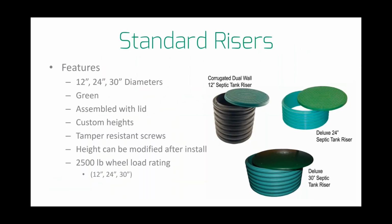Okay, some of the accessories we have. We offer risers in a number of diameters: 12, 24, 30-inch diameter risers. As we said before, these are necessary anytime you have a pump in a tank that you need to get access to, where you have a filter in a tank, or maybe you have a step system. You always want to have a riser and a lid over it for access for maintenance purposes.